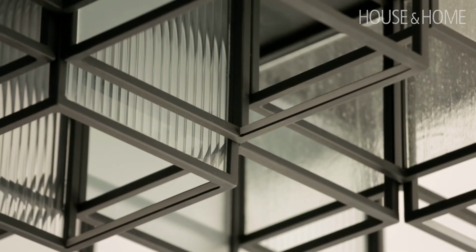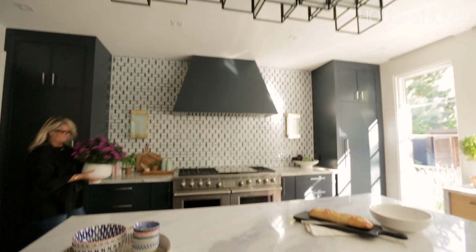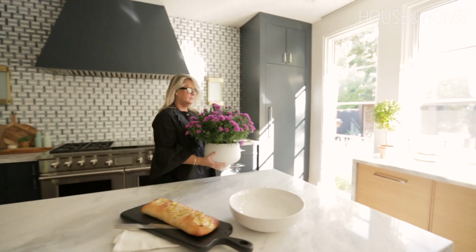It's the first one that Zach ever made of this kind, and it's fabulous. It's all done with 4 different types of glass, and to me is the home run of light fixtures in this house.